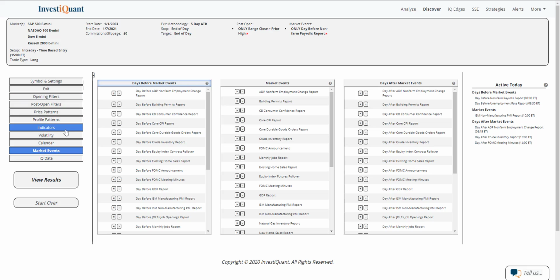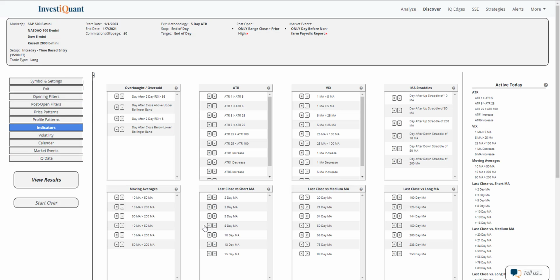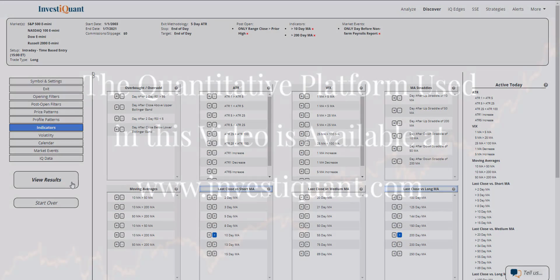And then lastly, I'll put it in a similar bullish market environment where we are above a 10 and above a 200-day simple moving average. And now I can click view results.